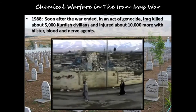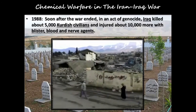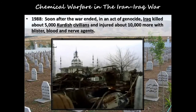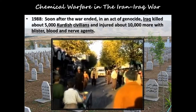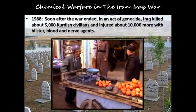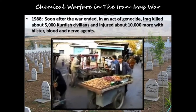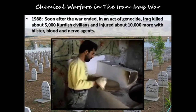We are shocked to find that it looks as if the Iraqi bombing happened yesterday. A new mosque is the only sign of reconstruction. Ten years ago, the people of Halabja were on the front line of the Iran-Iraq war. Despite the fighting, they lived normal daily lives, unaware that they would be used as guinea pigs by Saddam Hussein.